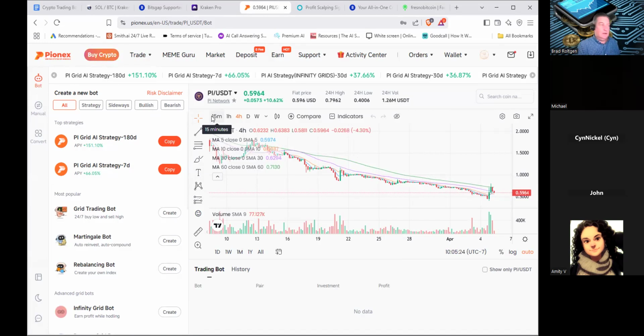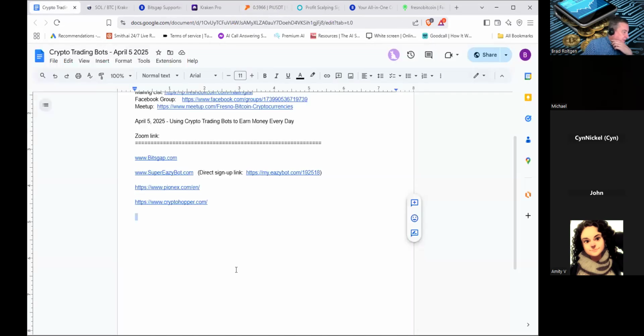Okay, let's see what else is on our list. Pionex, Bitsgap. I think we've covered all of those. Are there any other trading bots? I mean, there's way more than these four. Have you guys run across any other ones that you want to talk about or you've seen and like, hey, what's going on type of thing?